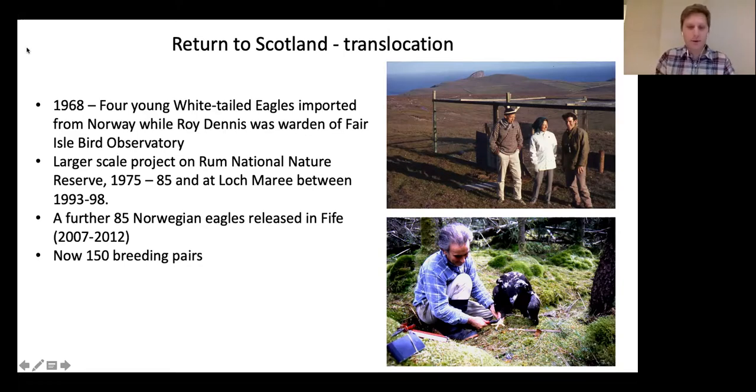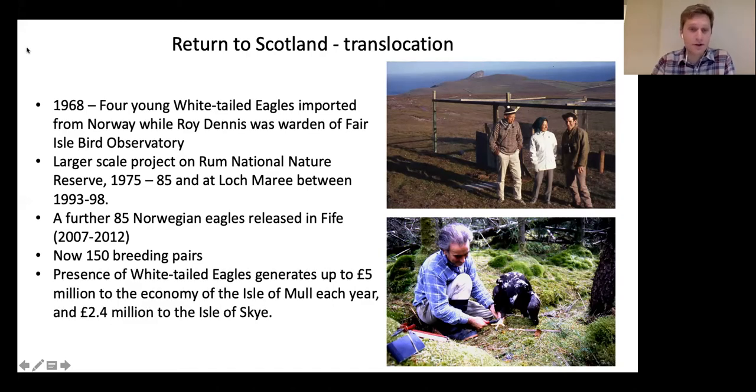So there are now probably somewhere in the region of 150 breeding pairs, and they're widely distributed across Scotland, right up along about 200 miles of the west coast, and also some isolated pairs further east. So the future for white-tailed eagles in Scotland is looking good.